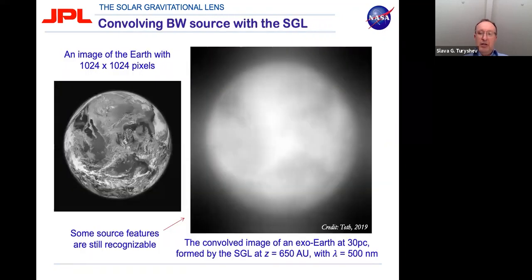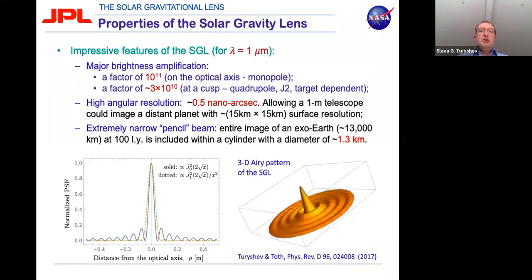Moving on. Okay, so this is a summary of the optical properties of the solar gravitational lensing. On the optical axis, for a wavelength of 1 micron, the solar gravitational lens provides an amplification factor of 10 to the 11th, because the amplification factor scales with the ratio of the Schwarzschild radius divided by the wavelength you use for observation. So for optical wavelengths, we're talking about 10 to the 11th.